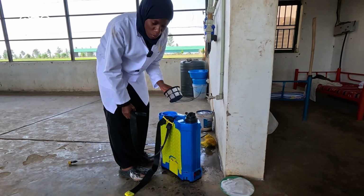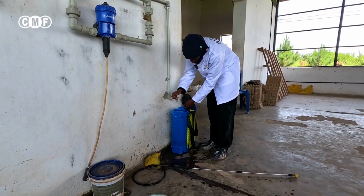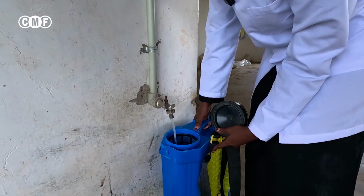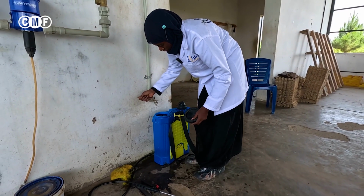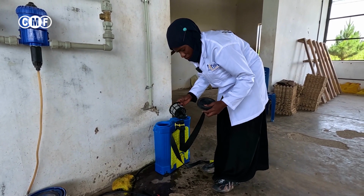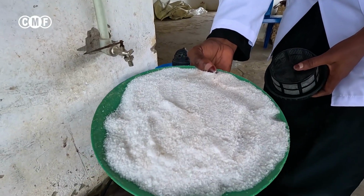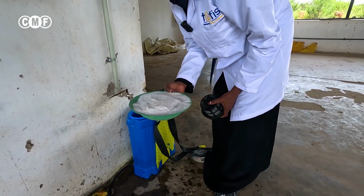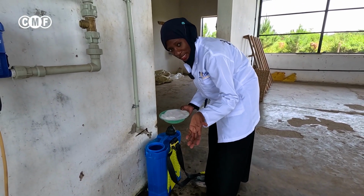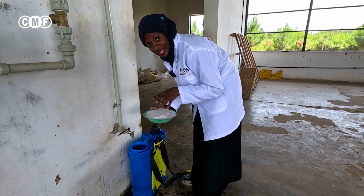This sprayer or pump has a sieve inside it, so the debris will stay on this. So it's full. Okay. So next thing is we're going to add our salt. This is table salt. This is the one we put in food so that it can have that wonderful taste we all enjoy. So my hands are clean. Of course, even if they are not clean, the bacteria will not survive once I touch the salt.